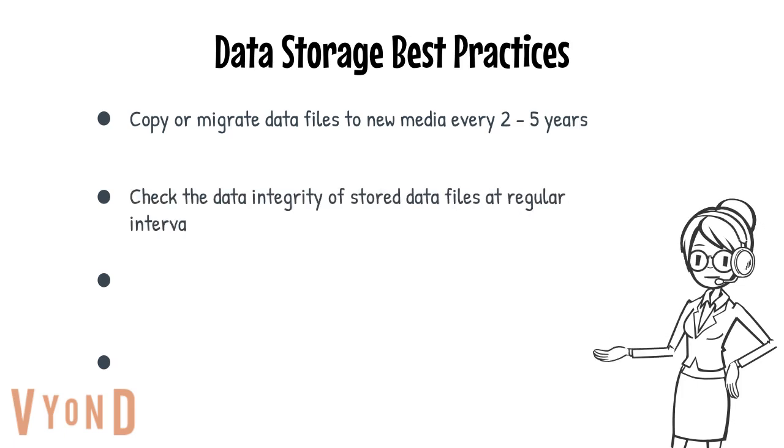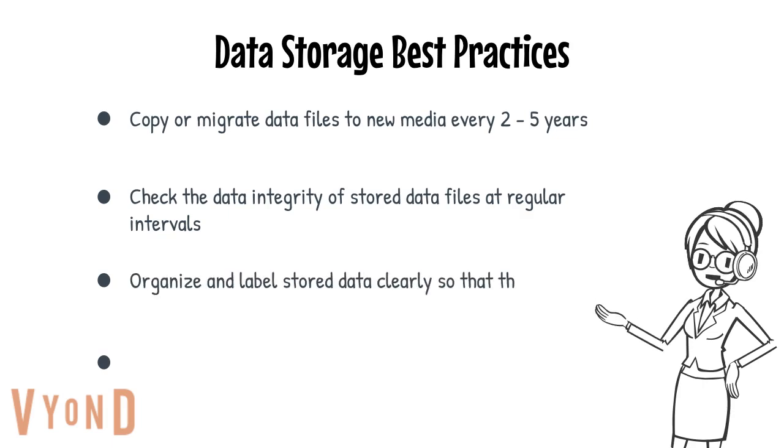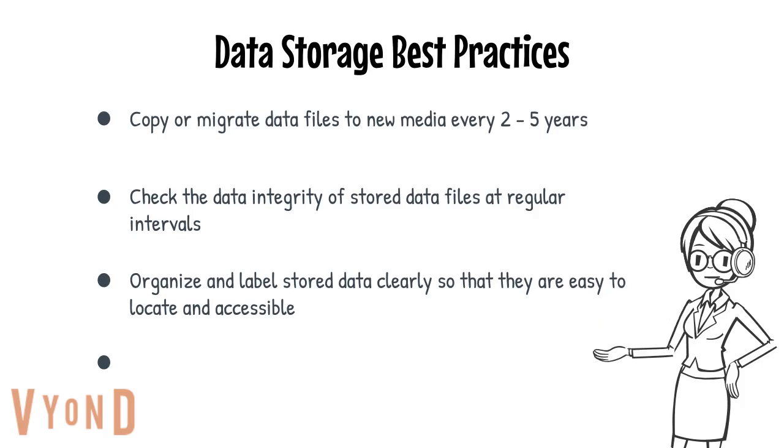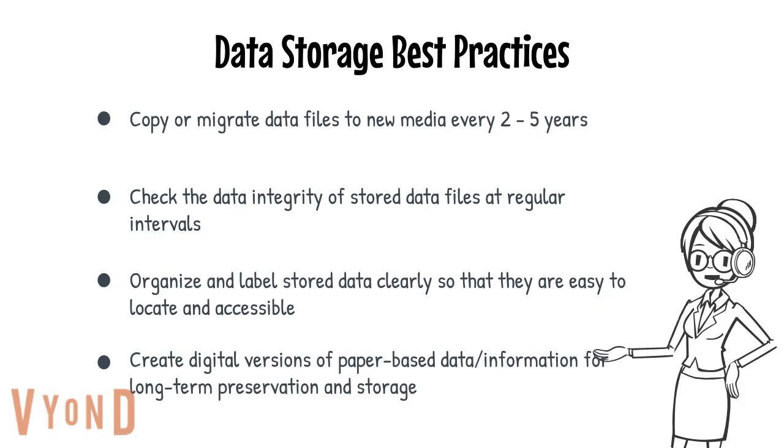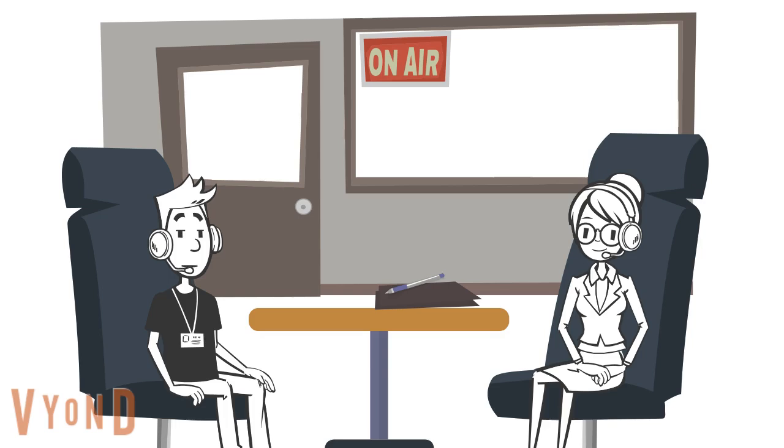Check the data integrity of stored data files at regular intervals. Organize and label stored data clearly so that they are easy to locate. If you have laboratory notebooks and field notes, create digital versions of them for long term preservation and storage. These best practices act as a safety net, ready to support me when something goes wrong.